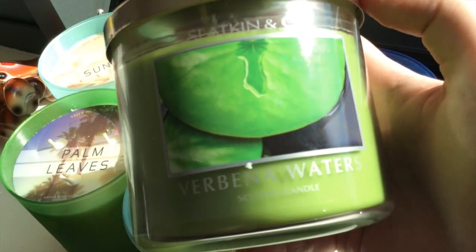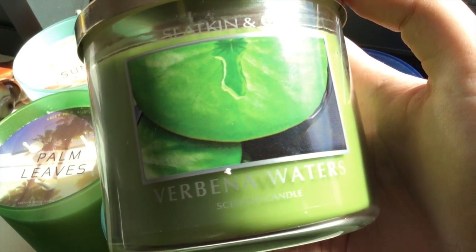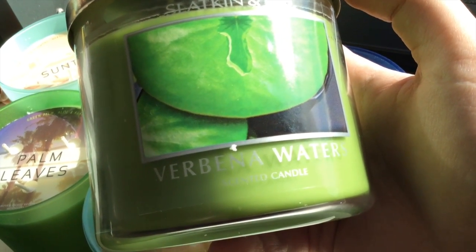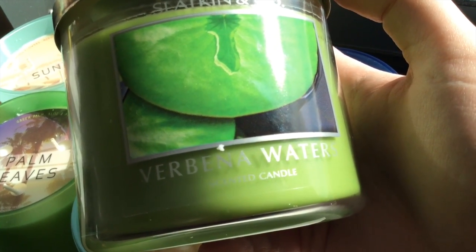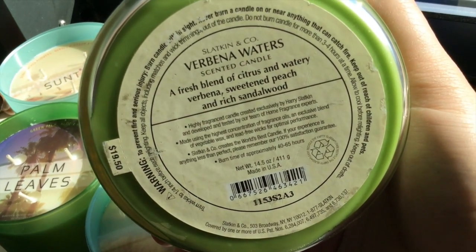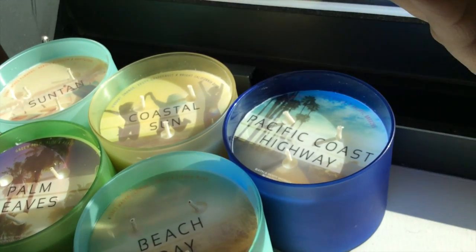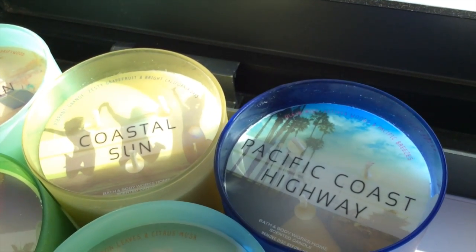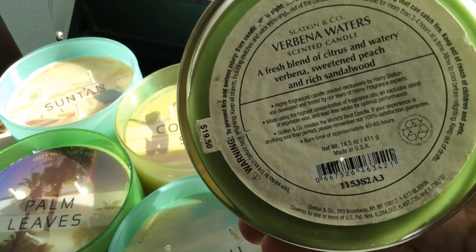Now, Robina Waters hasn't come out since, I think, 2012. It came out in 2011, I think, originally, maybe even 10. This is the 2011 label. And then it came out in 2012, and then it hasn't been back since then. In the Dockside, there was the Lakeside Candle, which was pretty much a duplicate of this, but I don't think that one went wide. The notes on this are a fresh blend of citrus, watery Robina, sweetened with peach and rich sandalwood. So if you say, okay, Pacific Breezes, what's the first thing they say? Ocean Mists. Okay, well, you've got watery, watery Robina, there's citrus in the ocean.